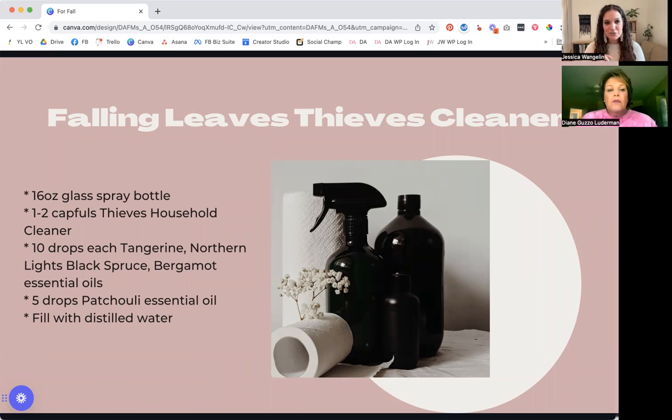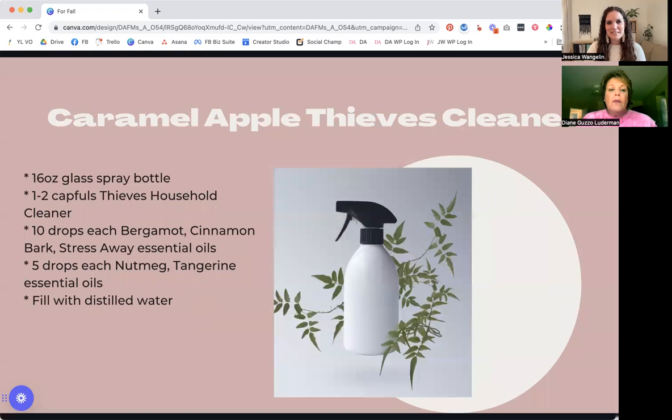It is actually a citrus fruit, very calming. It's a very chill oil and great for the fall as well. So there's a nice recipe to make with your Thieves cleaner. And then caramel apple. So another perfect recipe for fall.